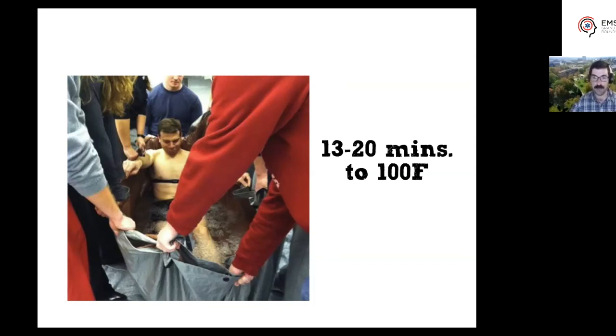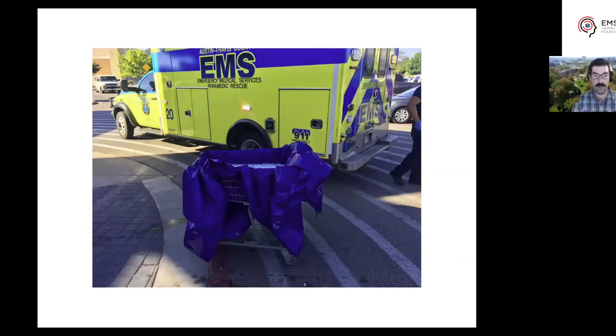And it's pretty effective. Now, this is a picture from Austin Travis County. They had a call last year where somebody was in a heat illness in the shopping center area. They found a shopping cart, they found a tarp, they ran into a nearby restaurant, and they said, hey, we need all the ice you can give us. And they started to fill the shopping cart up.